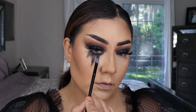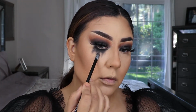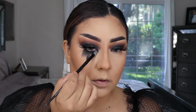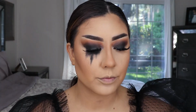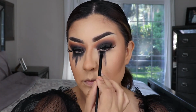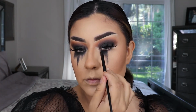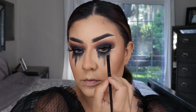So I'm using the flat side of the brush to get the majority of the eyeshadow on, and then I'm using the thin side of the brush to kind of thin out the tears, making them look a little bit more realistic. And you guys are gonna see right here that I kind of did them shorter. At the end of the video, I did make them a little bit longer. I made the center ones kind of run down my face as if they were real tears.